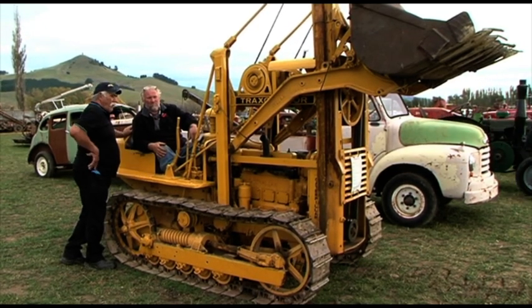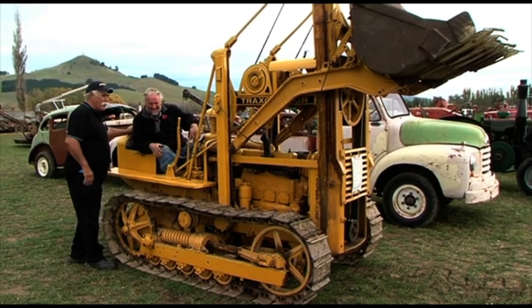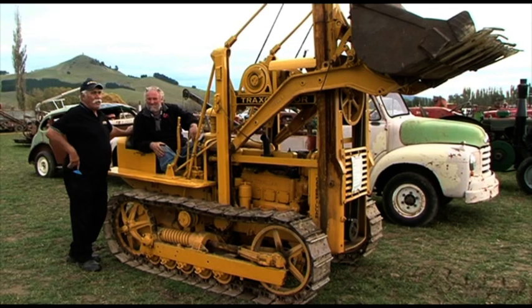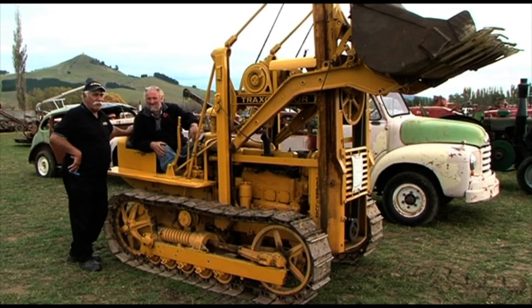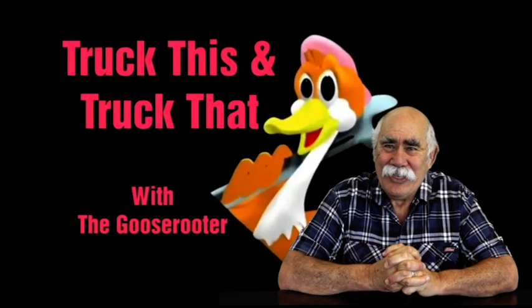Wow. Oh well, congratulations. Keeping history alive. So there you go, folks. Look, it's the old original Beat the Shovel track excavator. Awesome. Finally, let's join our old mate, the Goose Rooter from Geraldine.